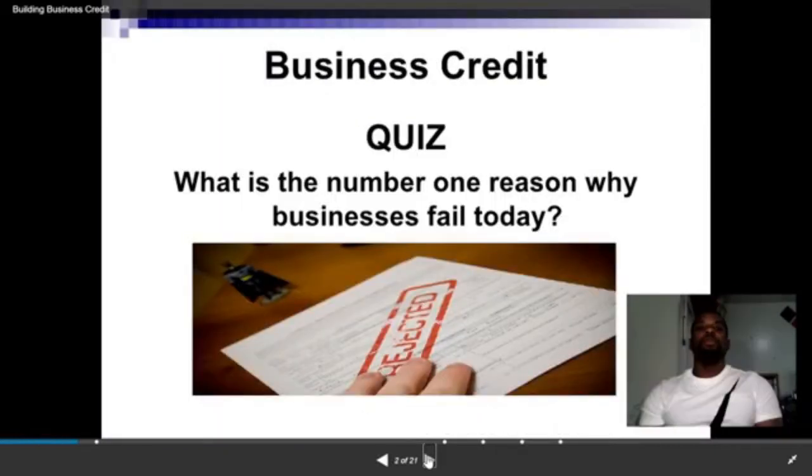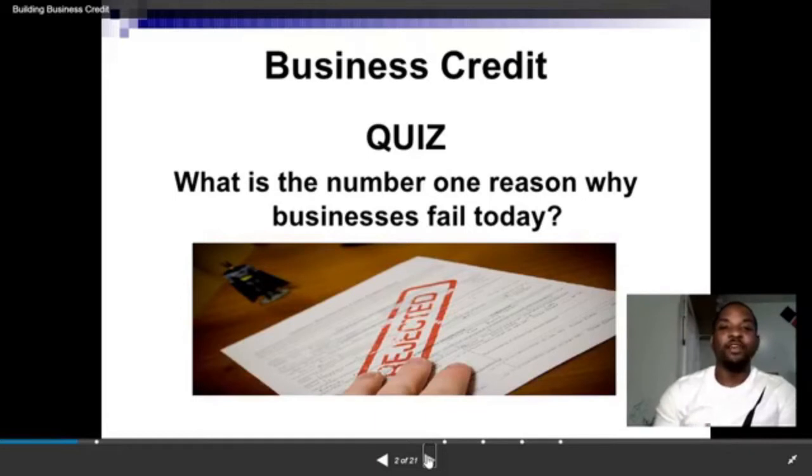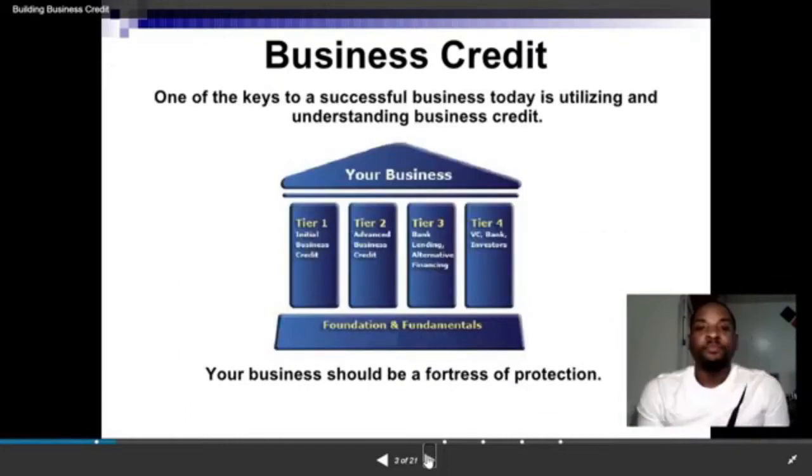So what is the number one reason businesses fail today, guys? That's correct. Funding, finances. If you're always pulling from your personal income and personal assets to keep the business going, your business will fail. Now, one of the keys to a successful business today is utilizing and understanding business credit.